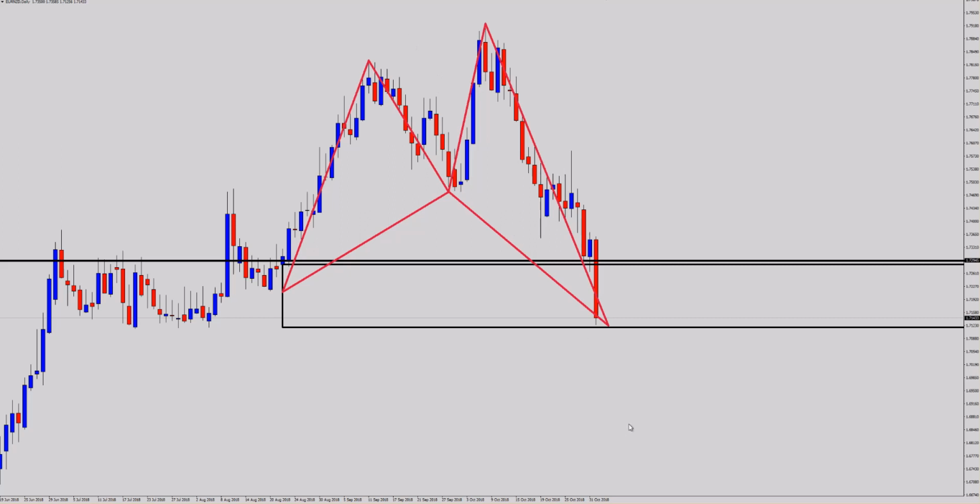Maybe to a 618 or a 786 or something like that. Then we're looking at some other potential possibilities that could be developing once we get those types of confirmation. But I wouldn't be surprised to see them come down below this level.